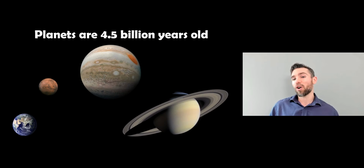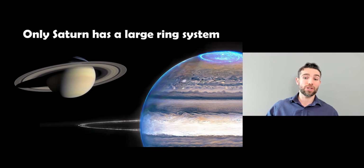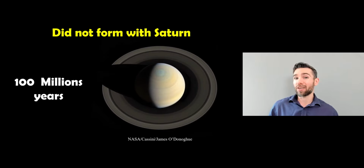Now, the planets are about 4.5 billion years old. They sort of formed together, and Saturn stands out amongst those as having significant rings, whereas the others don't. So you've got an image of Jupiter down there on the lower right, and it's got a very thin, tenuous ring. Now, Uranus and Neptune also have very thin rings, but Saturn is the only one that has a large, significant ring system that you can actually see from your own back garden. The others, you won't be able to see them without much more specialist equipment or larger equipment or even spacecraft that go nearby. Now, there are some asteroids that have these rings as well, but again, they're very, very thin.